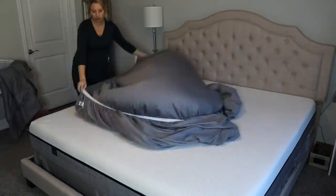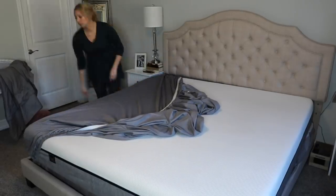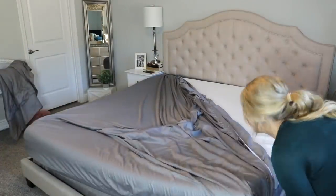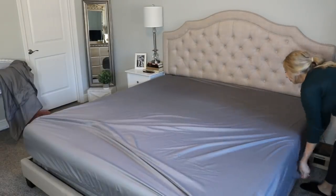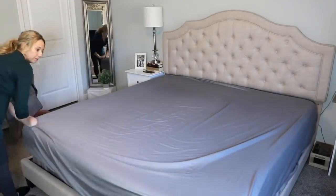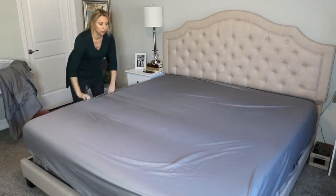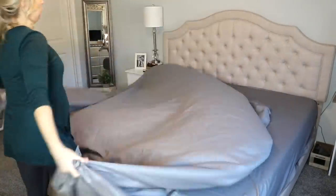So now that all of the bedding is clean, I'm gonna start by putting our sheets back on the bed. This dark gray set is just from Walmart, but since Bedscape has sheets as well, I would love to try out one of their sheet sets at some point. Just because the duvet cover is so soft, I think the sheets would be really, really soft and comfortable as well. So that definitely is something that I will be looking into in the future.